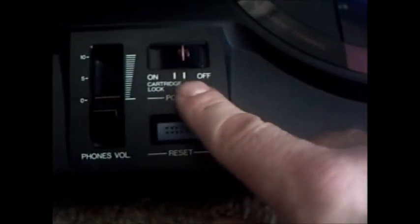What was interesting about this system was this on-off switch here, it actually locked the cartridge. If you put a cartridge in here and you turn this on, it locks the cartridge. The cartridge doesn't come out. You turn it off, and the cartridge still doesn't come out so easily, but you can pull it out.